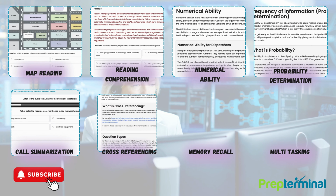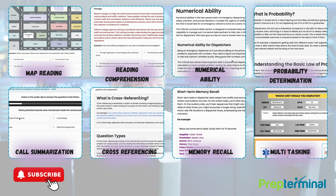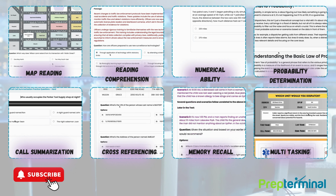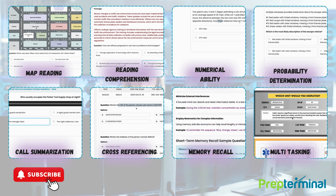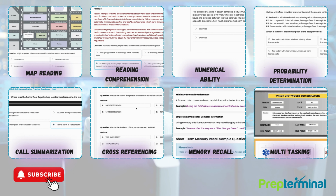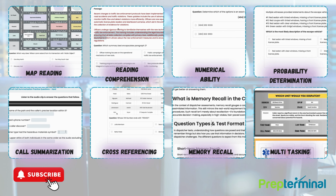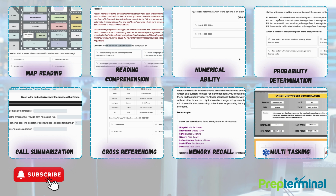And that's it for this quick introduction to the CritiCall test. We've tried to cover everything you can expect on the test. Remember, preparing for this test is super important because it covers so many areas, from multitasking to map reading. The more you practice, the more confident you'll feel on test day.